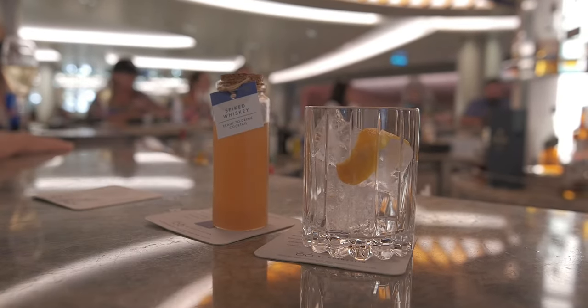Another bottle cocktail. It's another one of the pre-made bottle cocktails. And he said that he's guaranteeing me that I will like it. So I'm going to try what's called the spiked whiskey. What's in the spiked whiskey? 1792 whiskey or a small batch bourbon. Grapefruit juice, lemon juice, a rosemary syrup, and water. I'm thinking the key ingredient is the water.